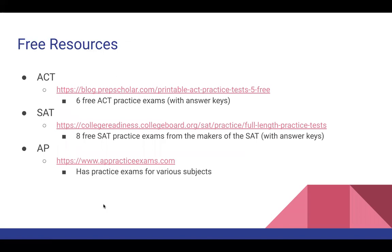For the SAT, this link leads you to 8 free SAT practice exams from the College Board, who makes the SAT. This link will be super helpful because it is going to be more reflective of what the actual exam will look like. Again, you're practicing with the content, how long you have for each section, and the kinds of questions, with the answer keys. For the AP exams, this link will bring you to a bunch of other practice exams for the different subjects that you're taking. So no matter what AP exam you are going to take, you'll have some practice through that link.